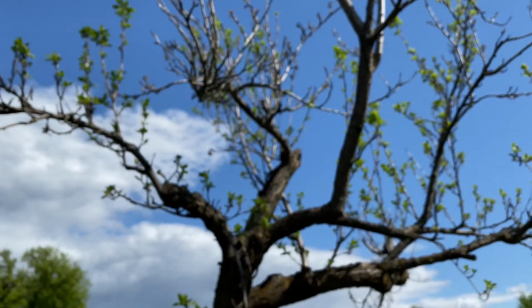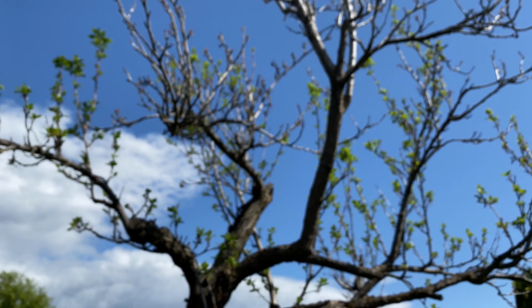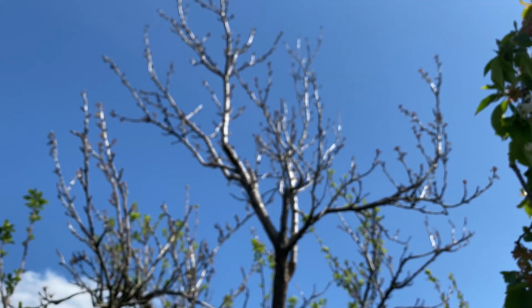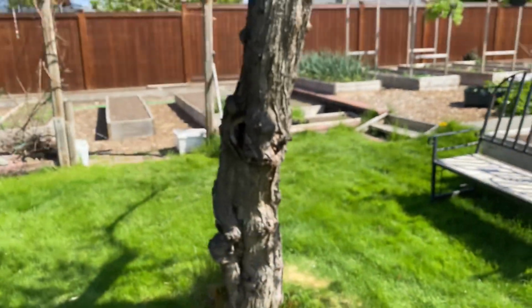Oh, that looks dead. That's just a huge dead branch that has to come off. Well then, I didn't realize that whole branch was dead. Yeah, we need to prune this guy. I mean, he's barely alive, this plum tree. I should plant another one.